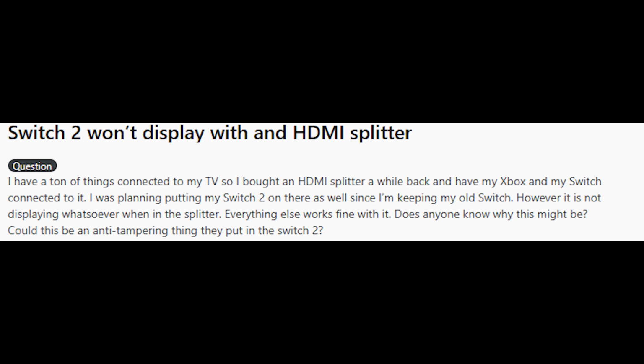Another person said, quote, I have a ton of devices hooked up through an HDMI splitter. Everything else works, my PS5, Apple TV, the old Switch, but the Switch 2 just refuses to display anything through it. That's exactly what I'm experiencing. Same exact issue. And it's not just HDMI switchers, even when plugging directly into some televisions, especially with HDMI 2.1 ports, people are reporting blank screens, washed out video, or they're getting this signal, invalid format.